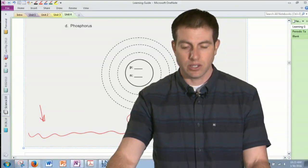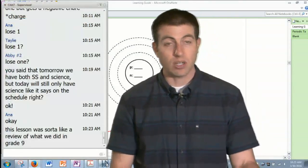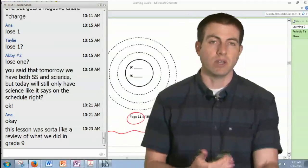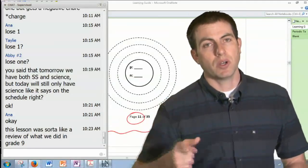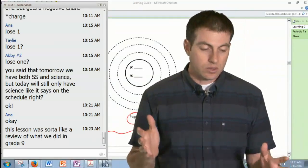Essentially everything's kind of like grade 9. There's nothing really different than what you did in grade 9. Some of you may have talked about ions in grade 9. Some of you maybe not. We're going to continue on with ions, bonding, Lewis dot diagrams next day. So that's where we're at.